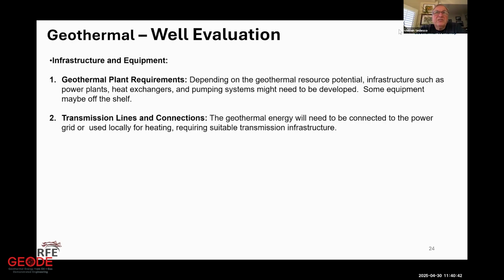Transmission lines and connections. This is what makes a lot of the orphan wells not useful, is because they're too far from transmission lines. They're too far from the end users. So a lot of times these orphan wells and even the existing wells have to be close to where they're going to be used.